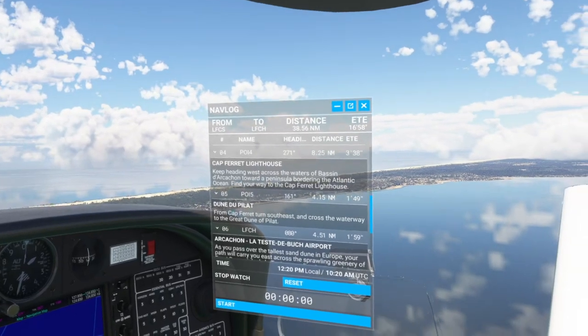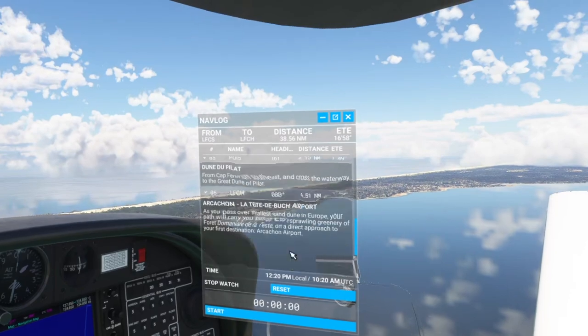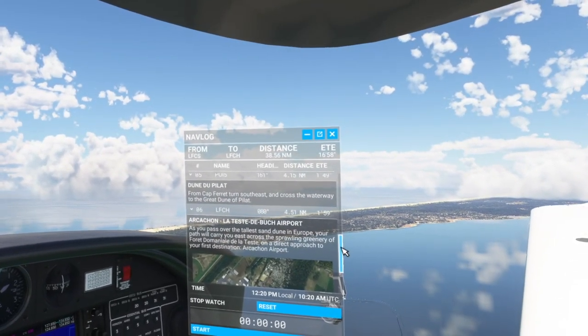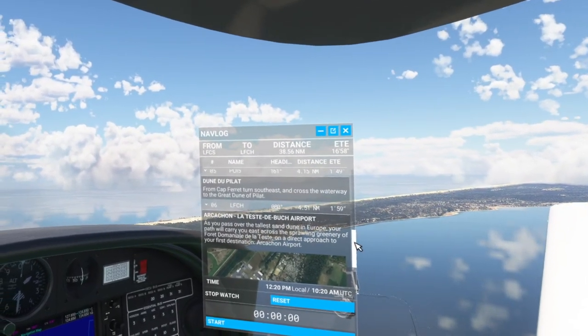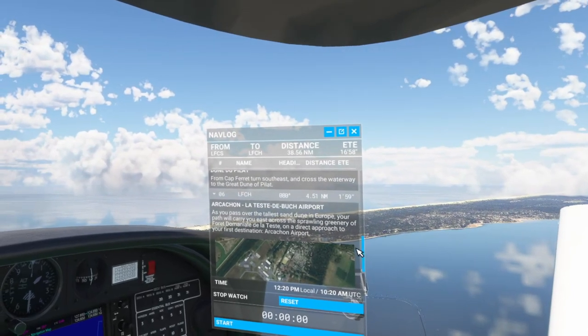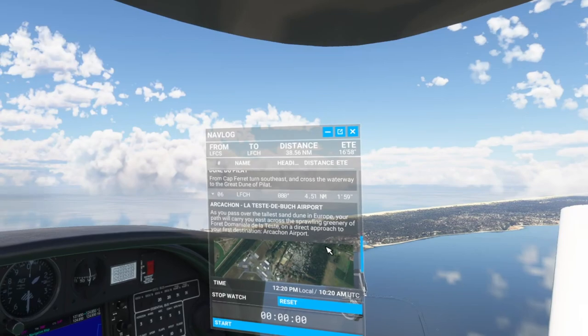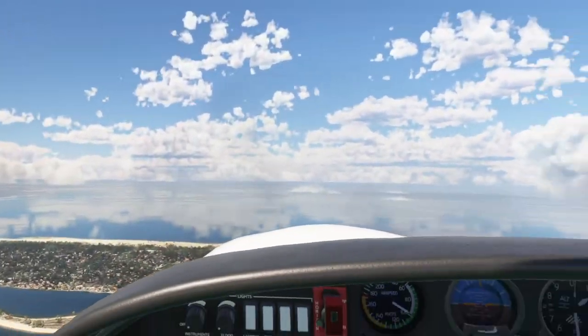What's the next? Turn southeast and cross the waterway to the Great Dune of Pilat. As you pass over the tallest sand dune in Europe, your path will carry you east across the sprawling greenery. Direct approach for mission back to Arcachon Airport. Alright.